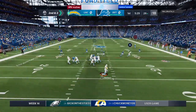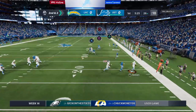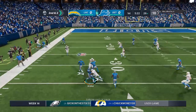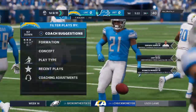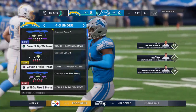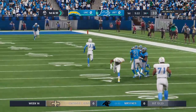Off the play fake to Ekeler, it's Herbert. Escaping the pressure right. Into heavy traffic, and it's intercepted. Picked by Tracy Walker, and the return will be stopped at the 34-yard line. Well, that is a quick lesson on how difficult this defense is to throw against, an interception on their initial drive of the ball game.